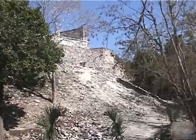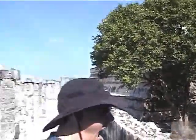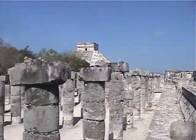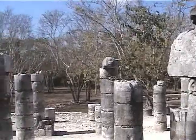So this is the back end of the warrior temple. Yes, Temple of the Warriors. Unrestored. Unrestored. See the top of the temple right there?